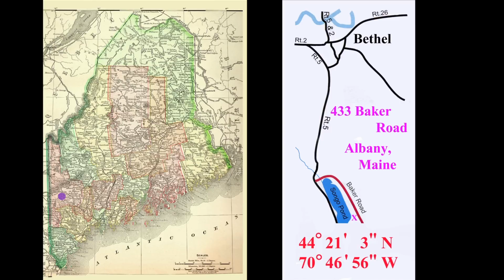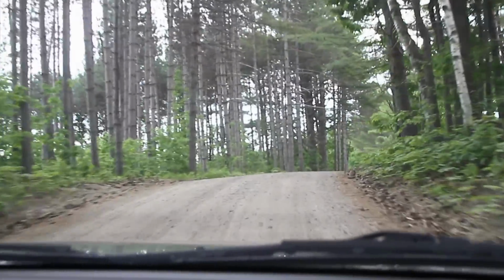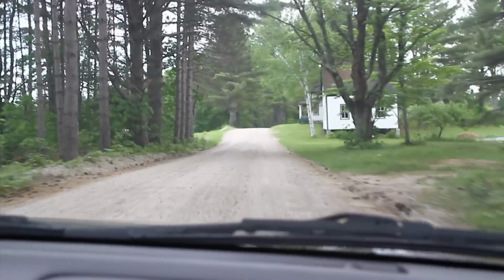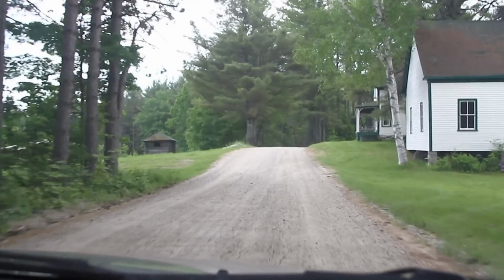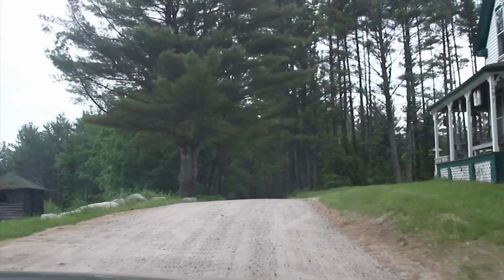X marks the spot. The road becomes a dirt road. Pavement is now gone. It's not terribly bad for regular vehicles, and there are people who live along the length of this road. So even though it's a mine entrance, it's not one that's terribly treacherous to navigate.